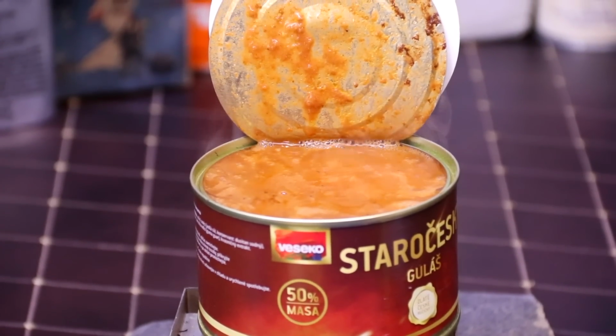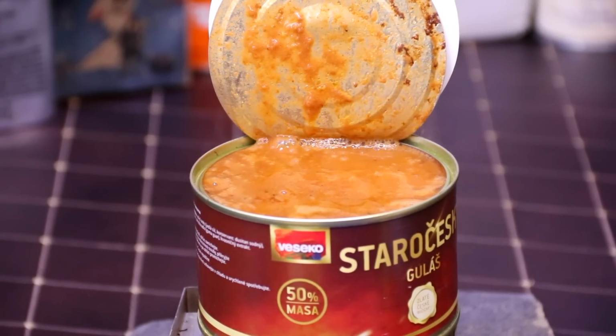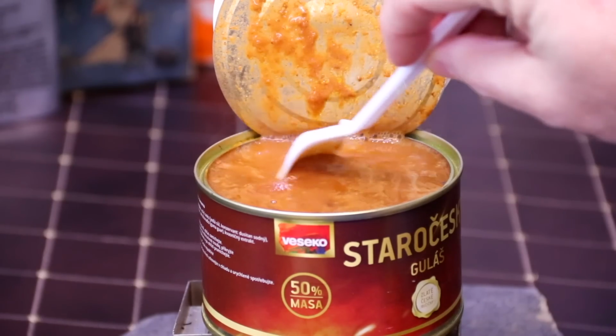That's probably not done yet. It's still a little bit thick looking, like it's still cold. Yeah, stir it a little bit more. Stirring this bad boy is a little risky.